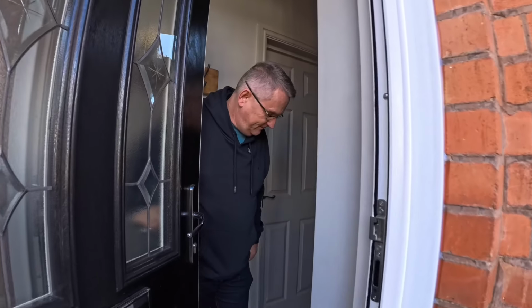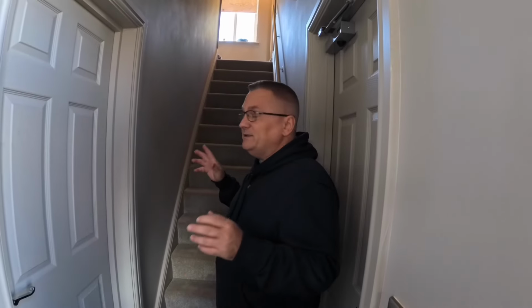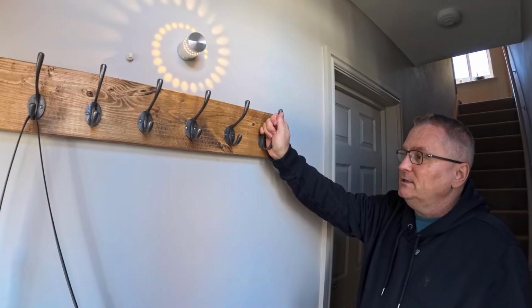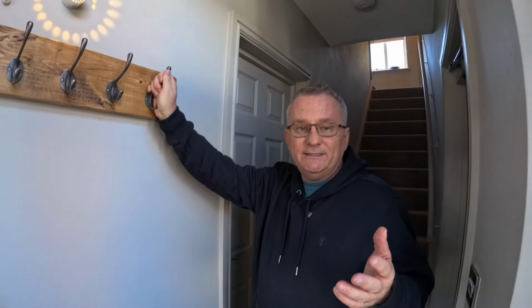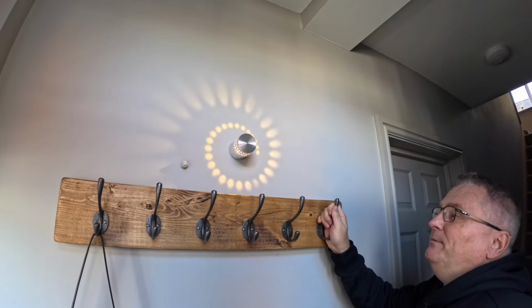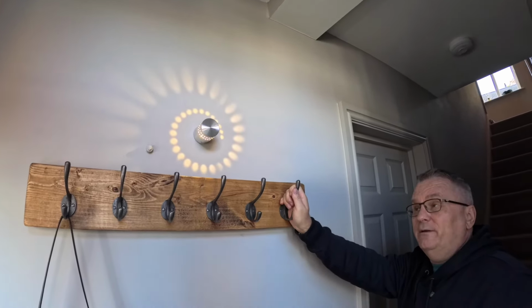Come on in. So we're back at the serviced accommodation unit today because there's a couple of things that I want to sort out, and there's a couple of things that aren't quite working as well as they should be. So the first thing we've got here is that we've put the coat rack up. A lot of people were saying in the comments there's nowhere to hang your coats. Well, there is now. Now, if you're wondering, that's actually a light. Some people were quite confused as to what it was, so it's a light.